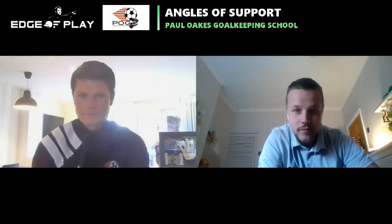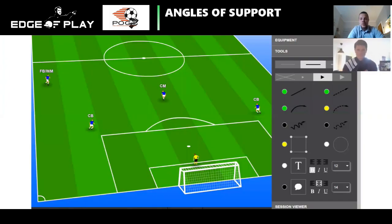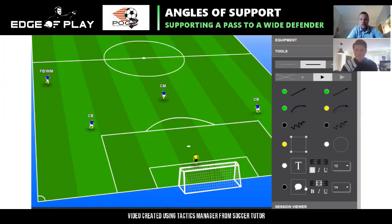We're going to have a look at a little bit that we put together on Tactics Manager. And we're going to talk, if it's okay with you, about a couple of different scenarios from playing out from the back. We're going to start with the ball at the goalkeeper's feet here. The way I've set it up is so that this can be for 7-a-side, 9-a-side, 11-a-side formations.